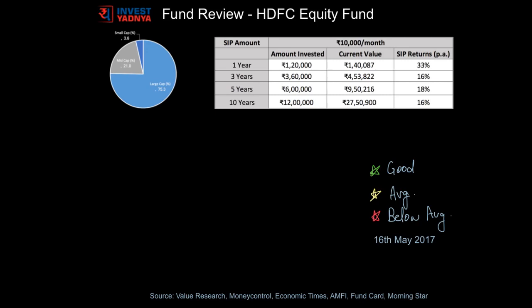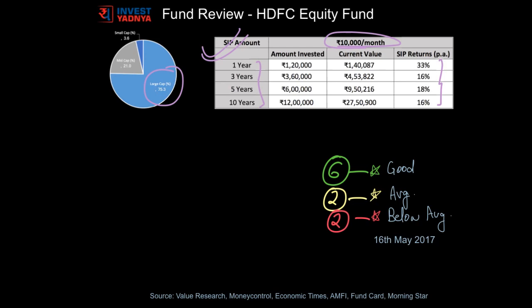A few other important pieces of info to note about the fund are that currently it is large cap focused and hence has 75% current investment in large caps. And this table here shows how a rupees 10,000 SIP would have performed in various time frames and proves the very good performance and great returns this fund has given continuously. So if we calculate, we got a total of 6 green stars, 2 yellow stars and 2 red stars, with the higher risk this fund is taking compared to peers being the major concern.